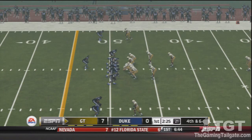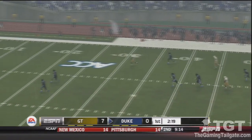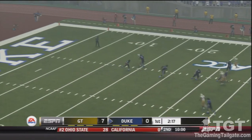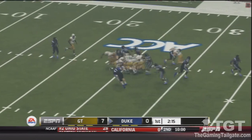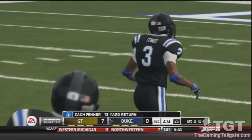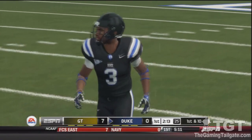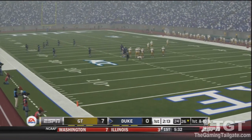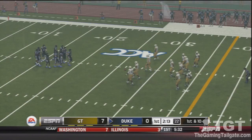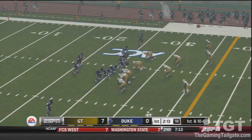Pearson is the punter. He fields the punt at the 13. Brought down at the 26. You never like to have to play from behind, but a deficit this manageable shouldn't be in the front of their minds. They just need to go out there and play.